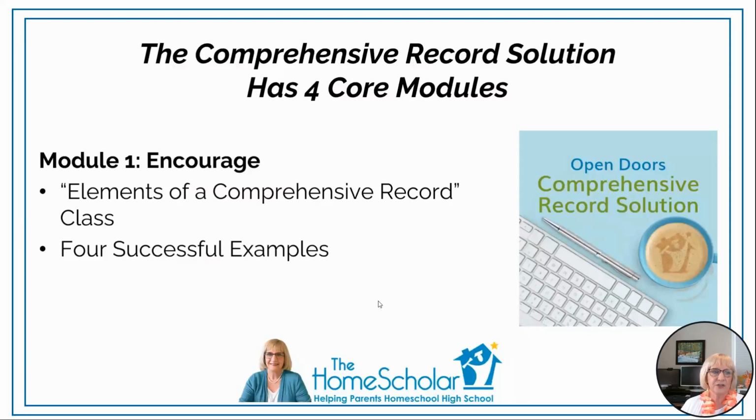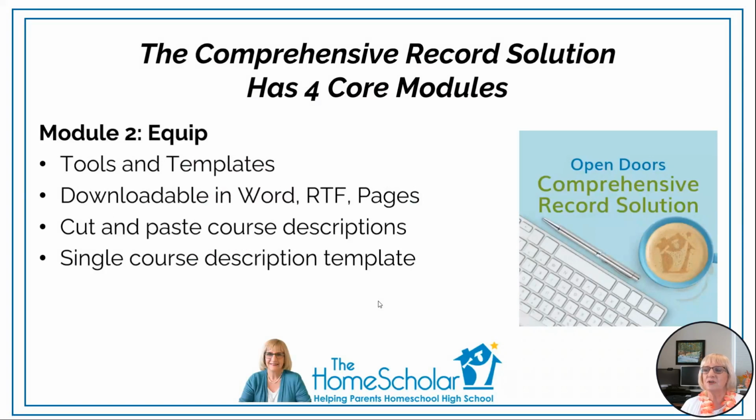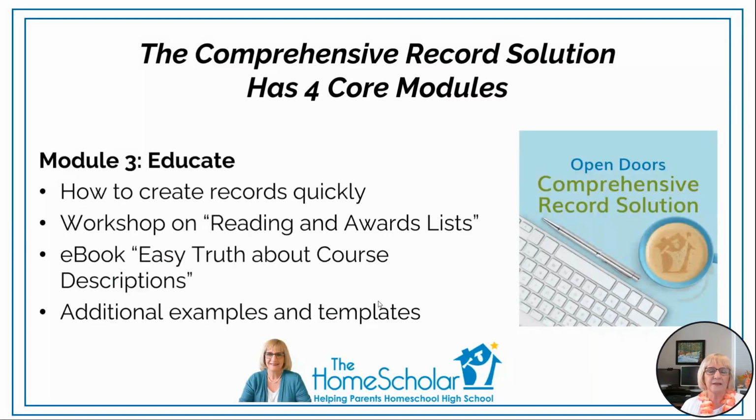The comprehensive record solution has 4 core modules. Let me explain them really quickly. The first is the encouragement module, which is the elements of a comprehensive record and 4 successful examples. The second gives you the tools and templates you need to get the job done fast. It includes the downloadable template in Word, RTF, and Pages with the cut and paste course descriptions. The third module is the educate module. This is where I teach you what it is that you're doing. It includes workshops on specific pieces of it. It includes a book, which is actually about a third of the book here.